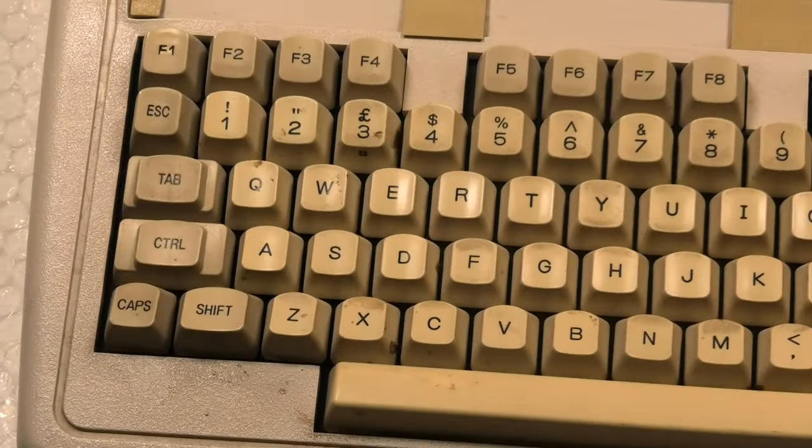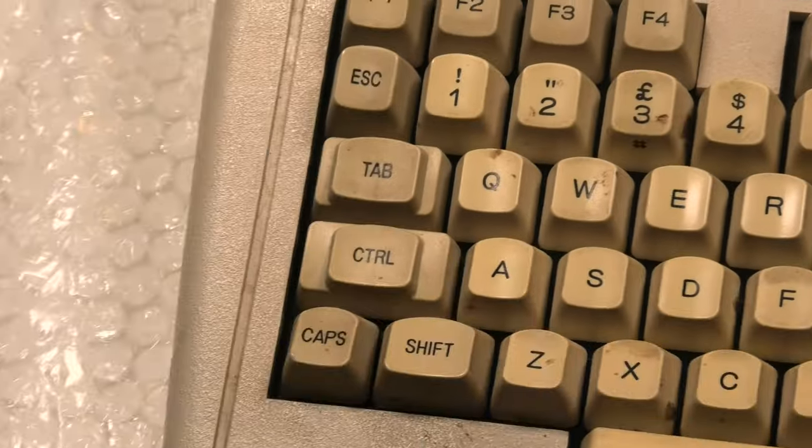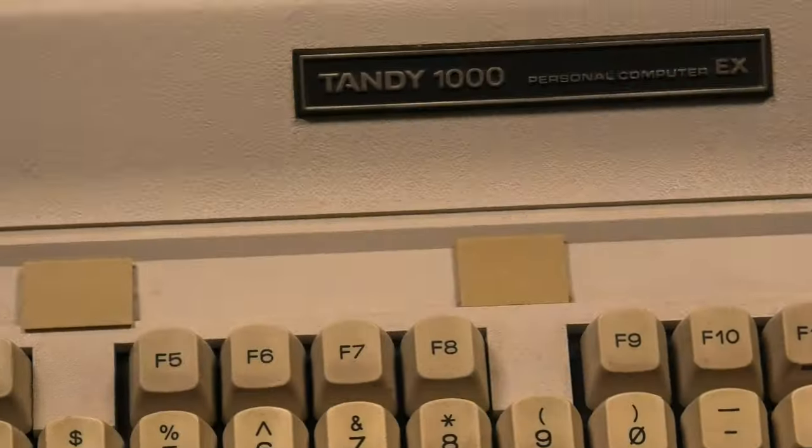It sold for $1,000 back in the day and has a 5.25-inch disk drive on the side. Mine needs a clean and some retro bright. I think it will be fun to see what it looks like on the inside.